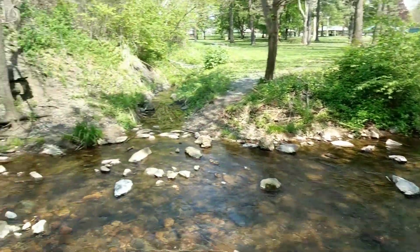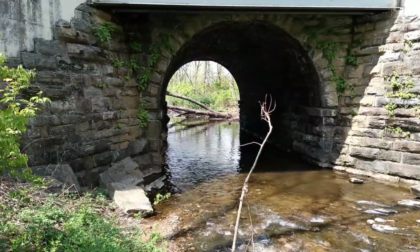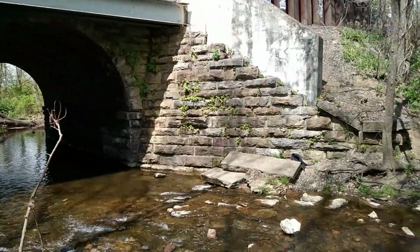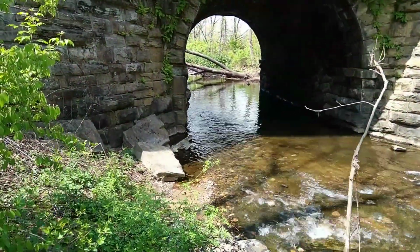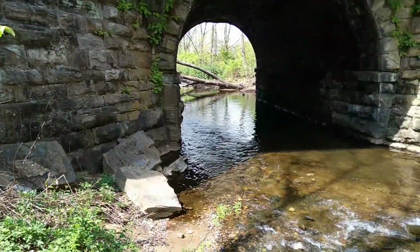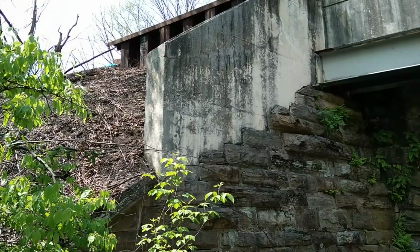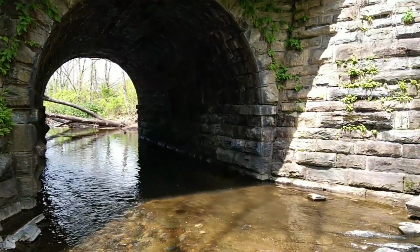And this creek runs under this beautiful culvert right here. So what we're looking at is what I believe is an original 1858, 1859 East Pennsylvania Railroad culvert. That is what railroad grade was originally built here. It was the East Pennsylvania Railroad, and it ran from Reading, Pennsylvania to Allentown, Pennsylvania.